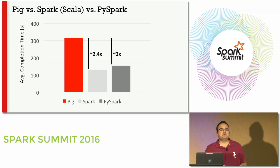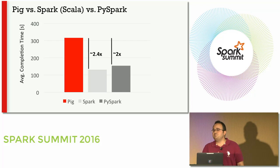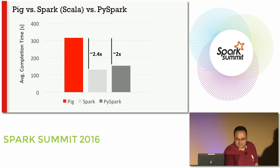When we look deeper, what we noticed is the performance overhead is mostly due to the user-defined functions in our pipeline, which cause the data to be serialized from the JVM to the Python VM and vice versa during processing, which adds to the latency a bit. This is just one of the results that we present here for brevity, but we have a number of other results showing that Spark performs better than Pig for most of the ETL jobs that we have picked.